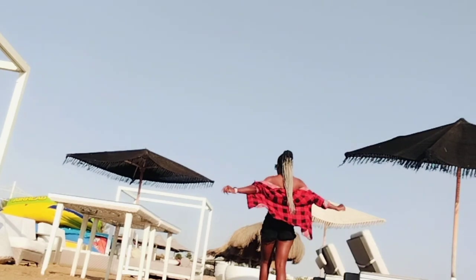Well guys, let me show you around where I am today. I'm showing you one of the beaches in my home area. Guys, to be honest, I'm in love with this place, but it's so windy today. But even if it's windy, we are still having this video because I'm giving you an exclusive tour of how this place looks.